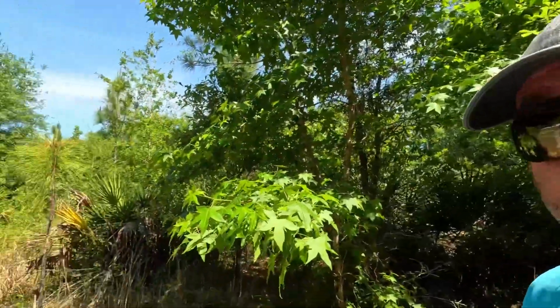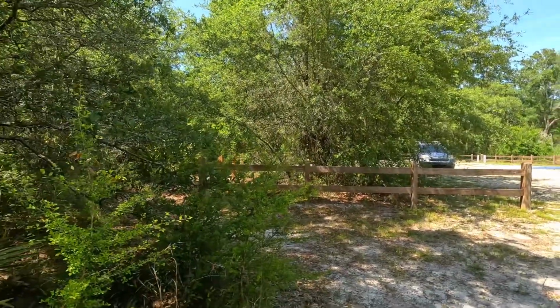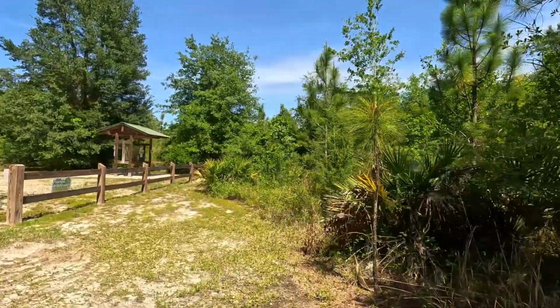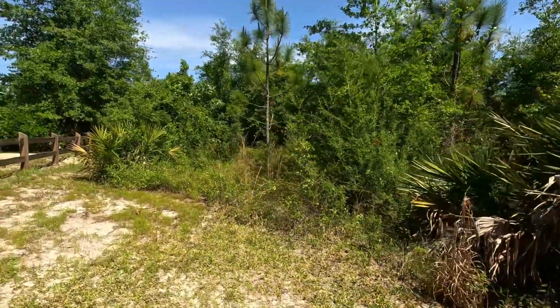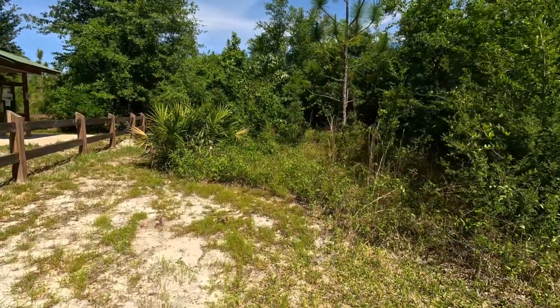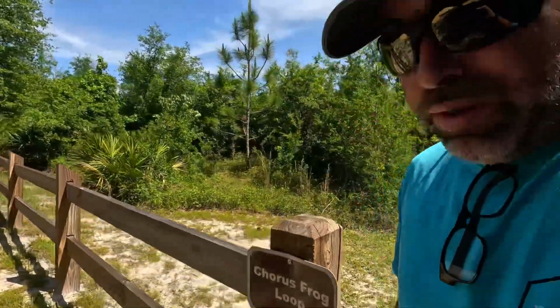Here's the old parking lot for this place. Butterfly. Just seen a butterfly. That's another picture there. See if I can find it. I seen it land somewhere in here. I know where there's a meadow. I'll probably get some nice ones there. We'll go over there now.